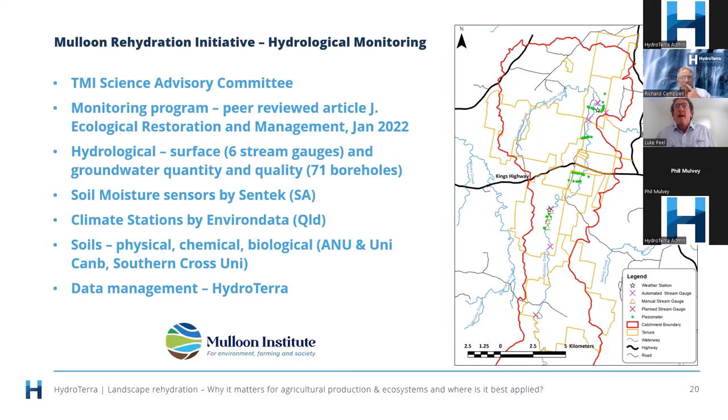Onto the monitoring, and this is the hydrological part, and the planning of the monitoring program was a team effort by the Science Advisory Committee, chaired by Professor Steve Dovers and supported by many others from ANU, University of Canberra, Southeast Local Land Services, New South Wales DPI, the Biodiversity Conservation Trust, and ex-CSIRO subject matter experts. The team published the monitoring concept and design in the Australian Journal of Ecological Restoration and Management, and the initial hydrological monitoring of the pilot project did commence in 2007, supported by New South Wales DPI, with ex-staff member Tony Bernardi managing the instruments and data, and now Tony works for TMI.